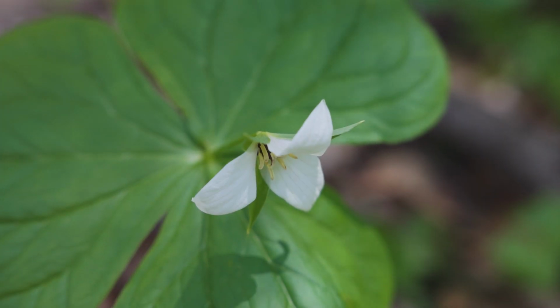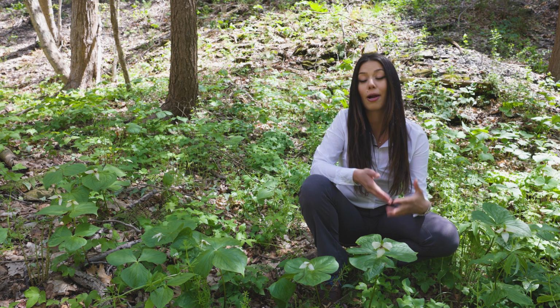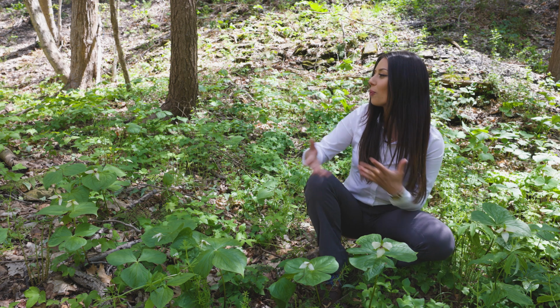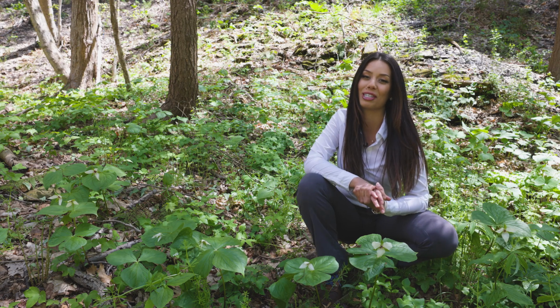Now, even though you think this is beautiful and you might want to take it home with you, just know that trillium will not survive if they are picked or eaten by deer. So a picked trillium is a dead trillium. So leave these beautiful things alone and you will see them cover the forest floor, and you can enjoy them until the end of May here in Pennsylvania.